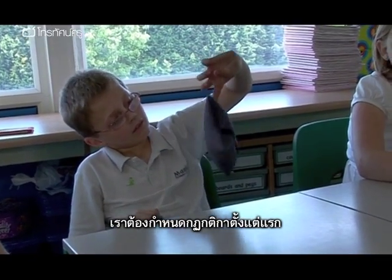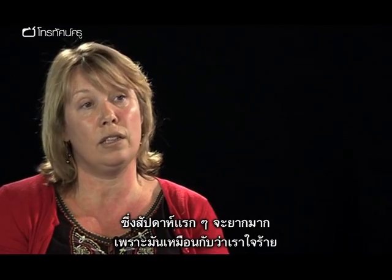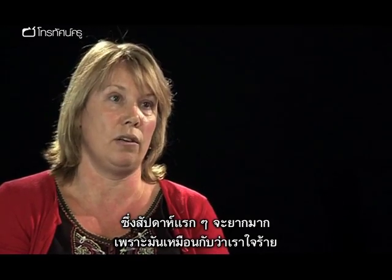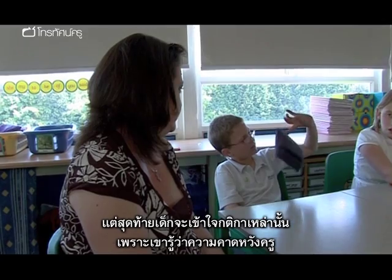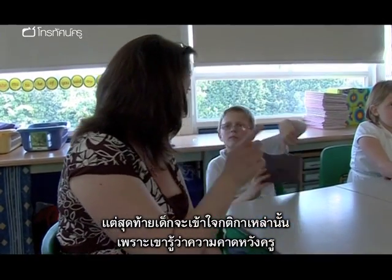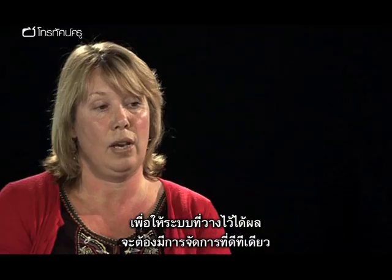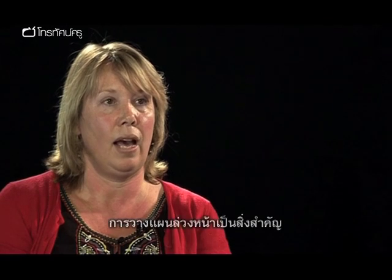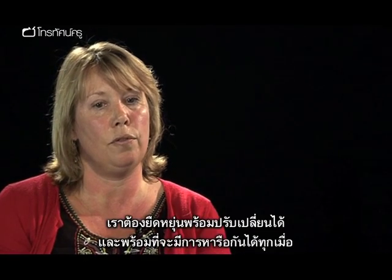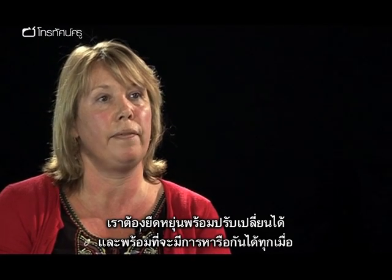Boundaries have to be set right at the beginning. And it's very hard those first few weeks because it seems as if you are being hard. But they actually learn to like those boundaries because they know your expectations. To make it work, I feel you have to be very organised, and forward planning is important. You have to be flexible, so that at the drop of a hat you can have a quick meeting.